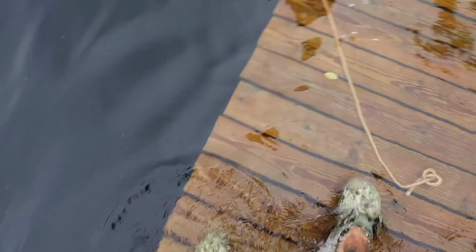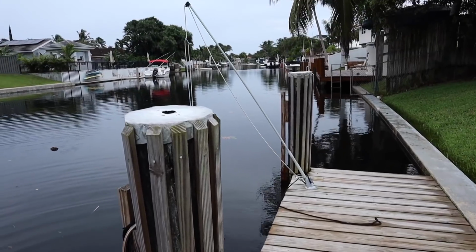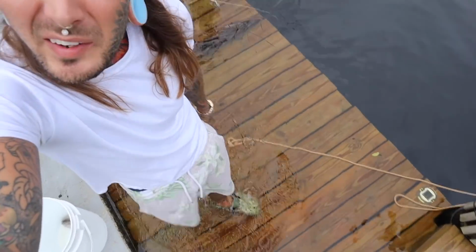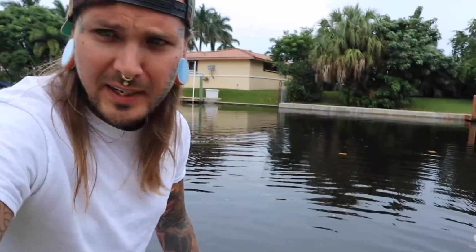Dude, what the heck? This is crazy. Look at this. What the hell, bro? Holy crap. Yo, check this out. This king tide right here. Global warming king tide.